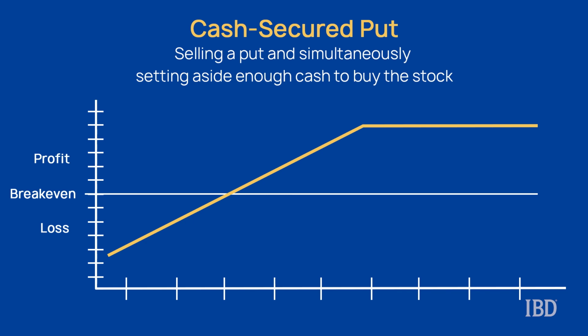So today our aim with Etsy is to figure out how to potentially buy the stock for less than the current price with an option strategy called a cash secured put. This is a slightly less bullish trade than buying the stock outright, and it involves writing an at the money or out of the money put option and simultaneously setting aside enough cash to buy the stock. The goal here is either to have the put expire worthless and keep the premium, or to be assigned and acquire the stock below the current price.